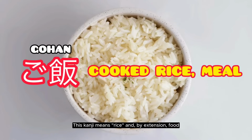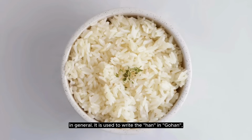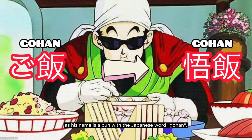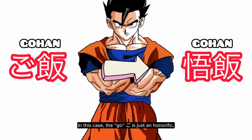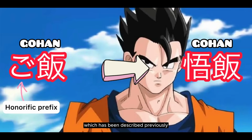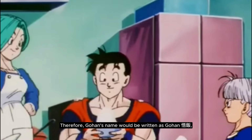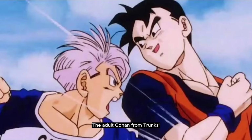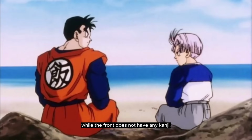This kanji means rice and, by extension, food in general. It is used to write the Han in Gohan, as his name is a pun with the Japanese word gohan, which means rice or any type of food. In this case, the Go is just an honorific, and the name Gohan is replaced with the kanji Go, which has been described previously. Therefore, Gohan's name would mean to nourish oneself with enlightenment or to nourish oneself with perception. The adult Gohan from Trunks' alternate future wears this on the back of his dogi, while the front does not have any kanji.